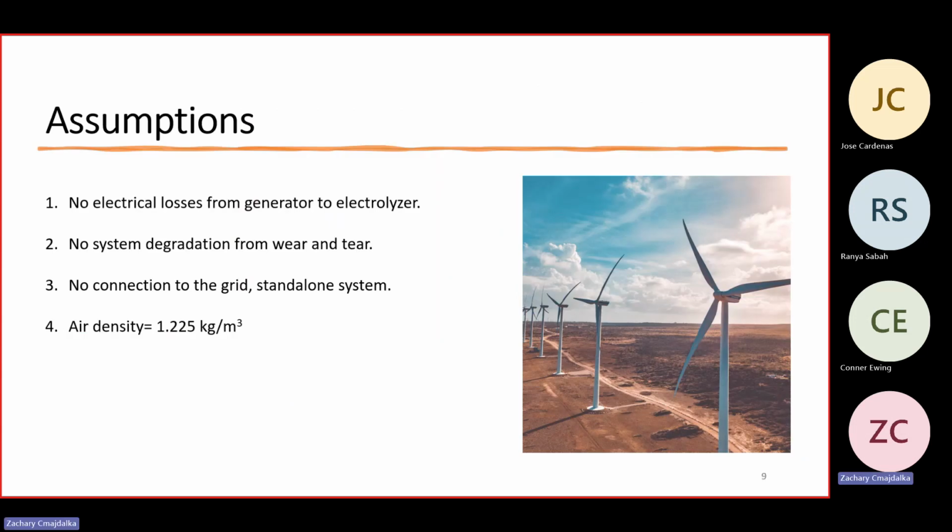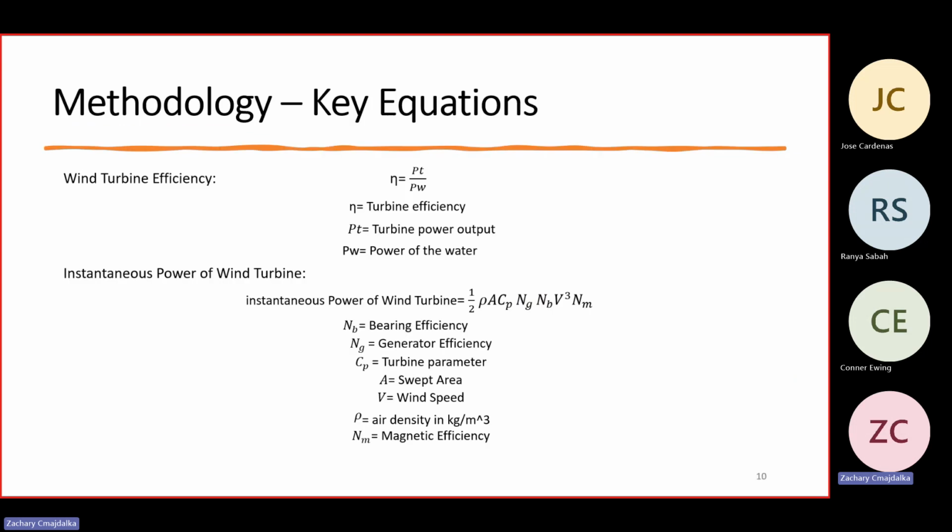Some assumptions we have to make with this layout are that we're going to have no electrical losses from the generator to the electrolyzer, for example, no losses from resistance of the wires or anything like that. We're also going to have no system degradation from wear and tear, so we're going to assume that this is a perfectly new system. And we're going to have no connection to the grid. It's going to be standalone. And we're going to assume an air density of 1.225 kilograms per meter cubed.